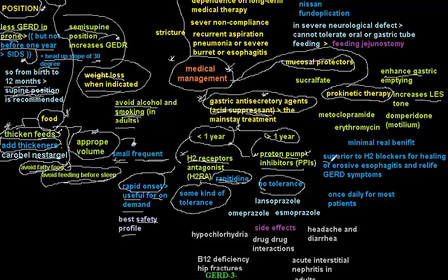They are superior to H2 blockers for healing of erosive esophagitis and relief of GERD symptoms. So they are very good, or better than the H2 blockers, for the severe erosive esophagitis cases. Okay, as I said, they have no tolerance. Once daily dosing is well tolerated for most patients. The three examples of proton pump inhibitors that are given in children are lansoprazole, omeprazole, and esomeprazole.